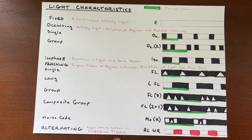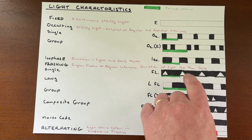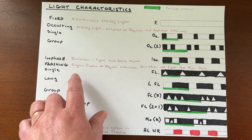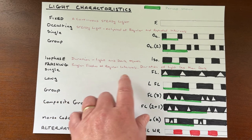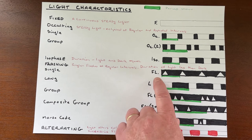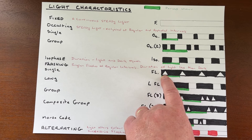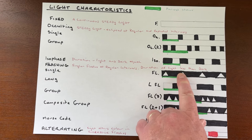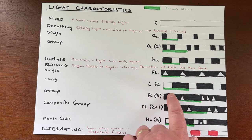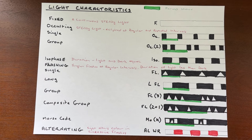The isophase has an equal duration of light and dark. The flashing phase has regular flashes with the duration of the light being less than the dark. So for a single flash, you have a quick flash, a long space of dark, quick flash, long space of dark. For the long flash, you have a long space between your flashes.